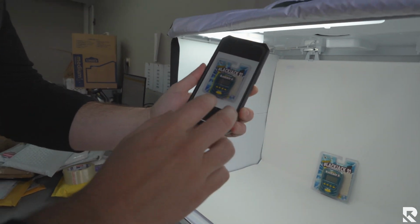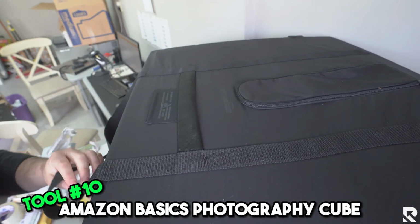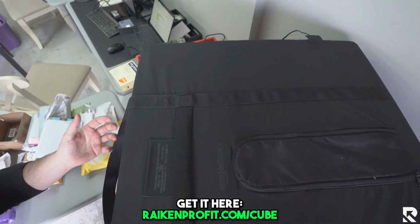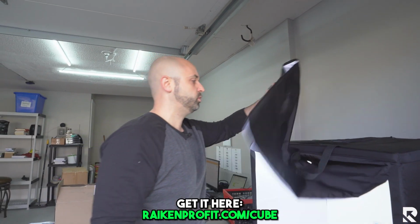Look at the quality of this right here. This is the Amazon Basics photography cube. If you can't see it, I'll link it down below. I think this was like, I don't know, $100 or $120.